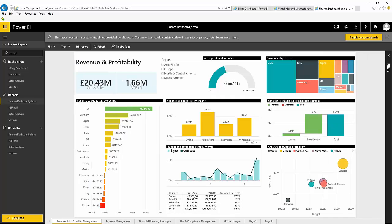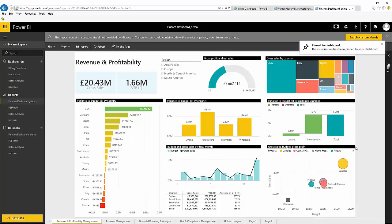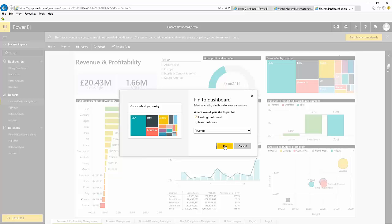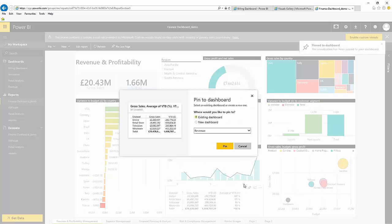And then this allows me to create my own dashboard by pinning the things that I'm particularly interested in. So maybe I'm particularly interested in variance to budget. Pin that to my dashboard. Maybe I'm particularly interested in this one over here. So this allows people to create their own dashboards. Maybe that one. And maybe this one up here as well. Okay, maybe that little table.